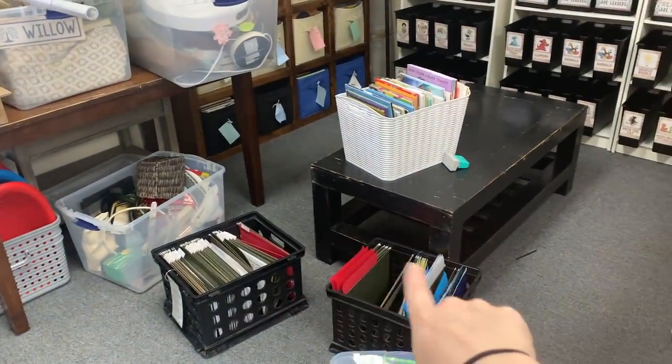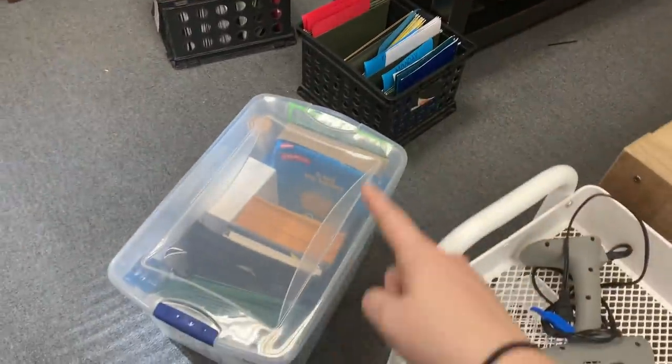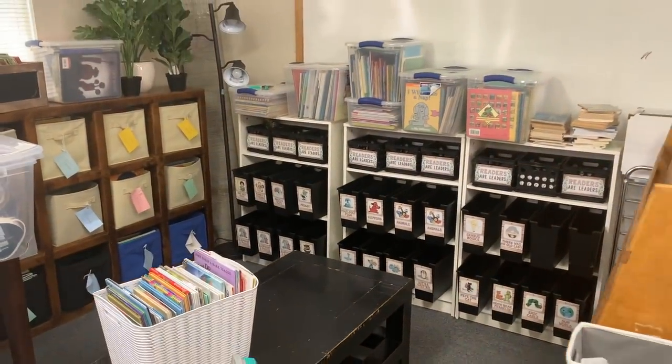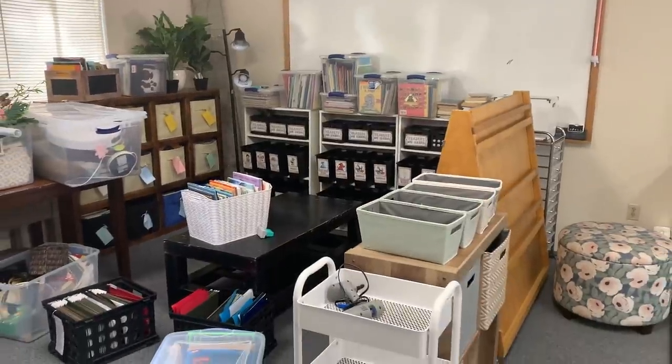This is my system for homework folders right now. If you've seen my vlogs, then you know. I have another bin of just classroom items. Here is my library. This is something that I want to tackle today. I did kind of arrange it in another video for you guys.